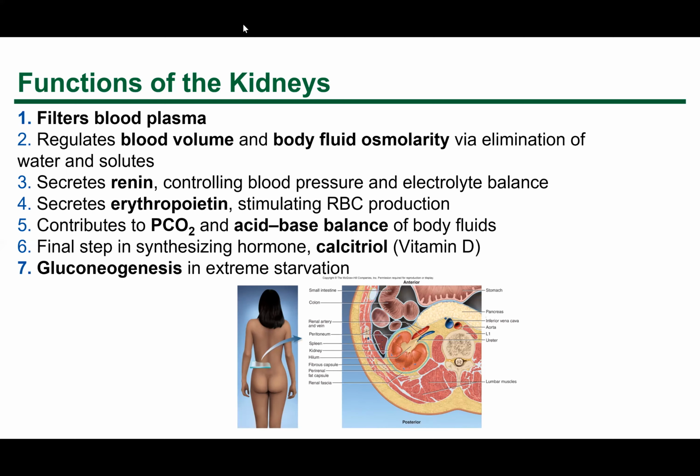How much or little you urinate regulates your blood volume. So if you're peeing out a lot of water, you would see your blood volume decrease. And if you're not peeing very much, you would see your blood volume increase. The major link between those two things is something called the renin-angiotensin-aldosterone system, which is a series of hormonal steps that help to reverse a loss of blood volume. We'll talk about those when we get to the endocrine system.